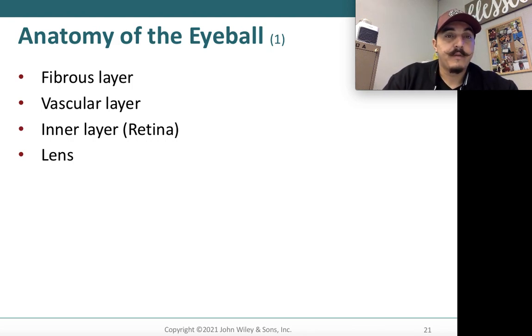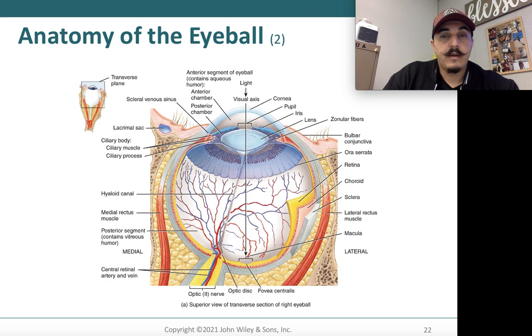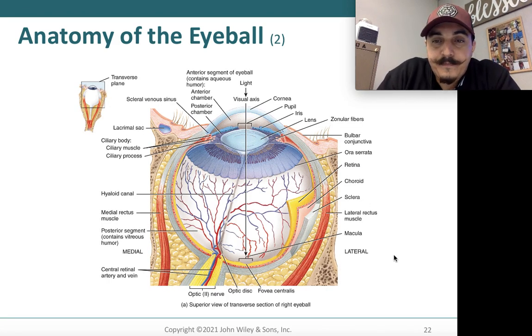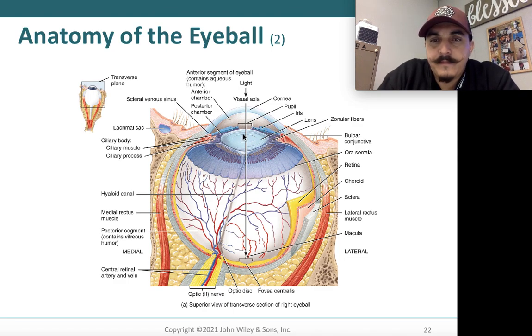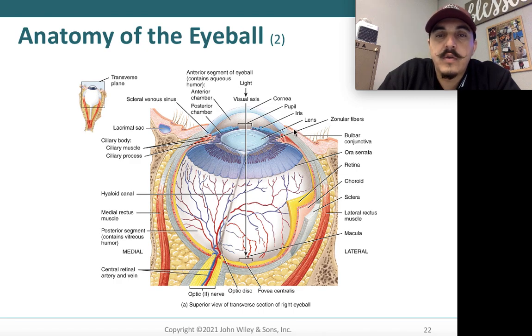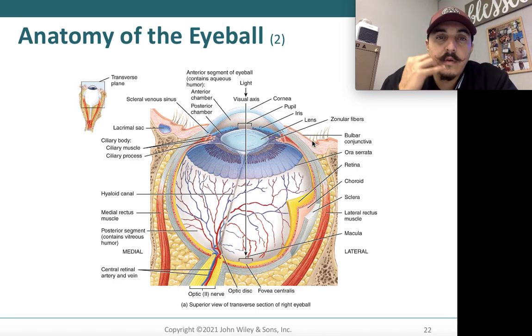So yeah, it talks about the fibrous layer, vascular layer, the inner layer. Here's a picture as well. Here's our muscles: lateral rectus muscle, medial rectus muscle, ciliary muscles over here. Light coming in, visual axis, kind of the area where we can see. The chambers: anterior chamber, posterior chamber. The cornea, the pupil, the iris, down here at the edge. And our lens. Here's our bulbar conjunctiva, kind of at the edge almost.